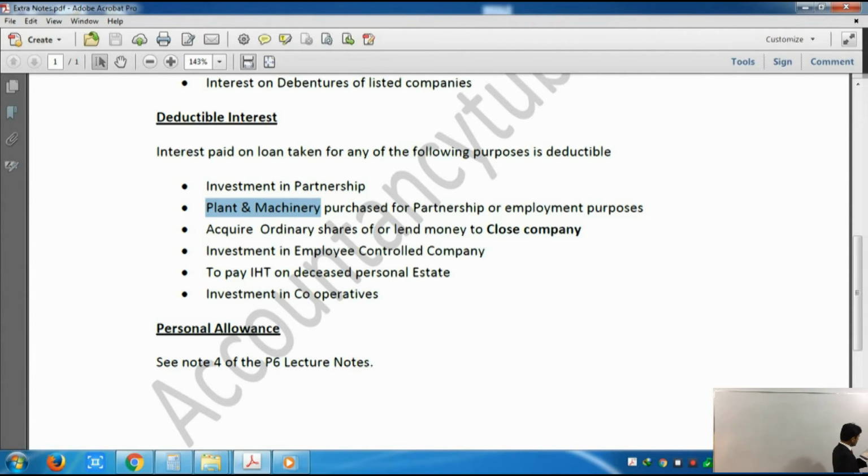Next one is to acquire ordinary shares in or lend money to a closed company. Say for example, if you took the loan and you have used that loan to buy shares in a closed company, or you use that money to lend to a closed company. So you took the loan and you lent it forward to a closed company, then interest paid on that loan is also deductible interest.